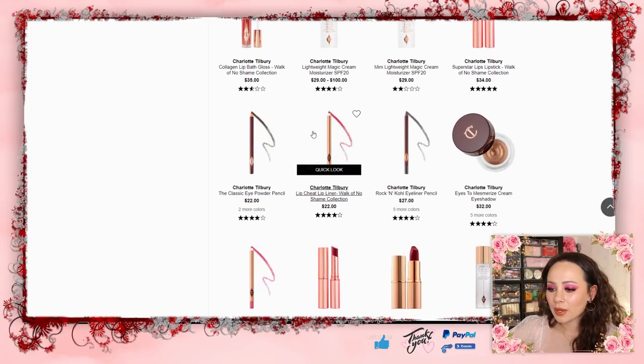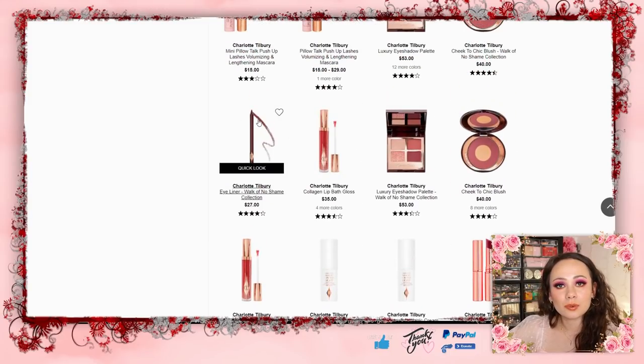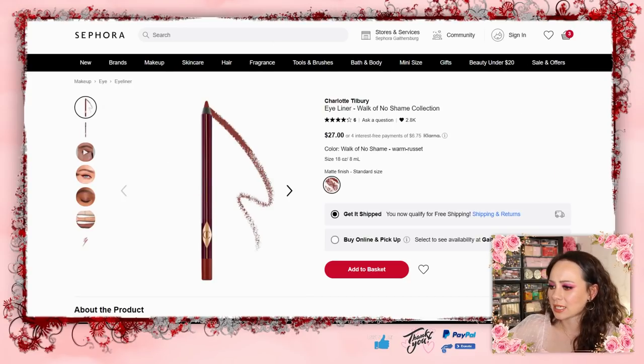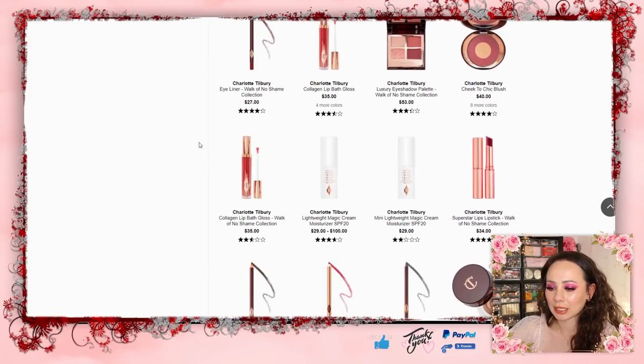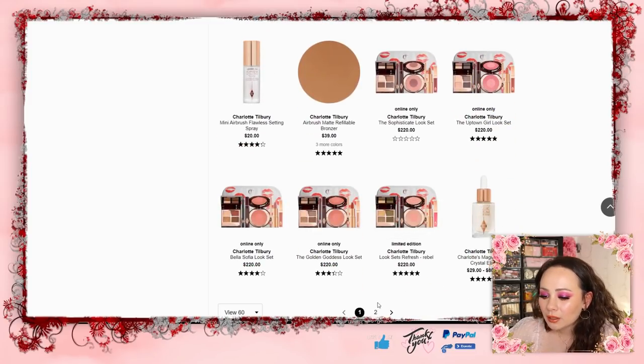I've still always had, I don't know if I can find it, the Pillow Talk eyeliner from Charlotte Tilbury in my head, not Walk of No Shame. I actually think I have this. It's like a deep burgundy. The light's changing. I hope that doesn't matter because I'm only in the little corner right here. Oh, I guess I can't find it. It was like the Pillow Talk color.